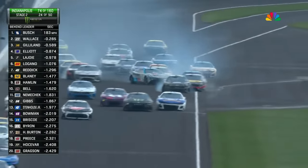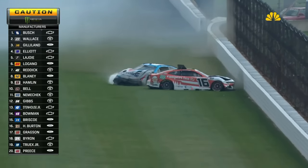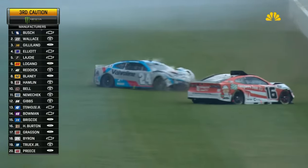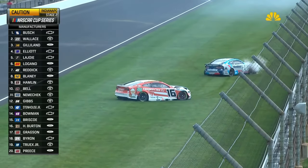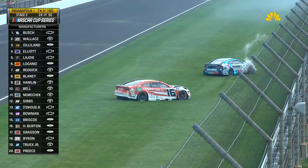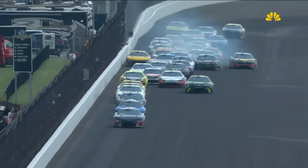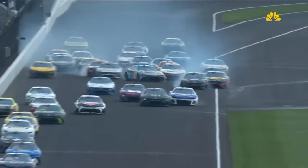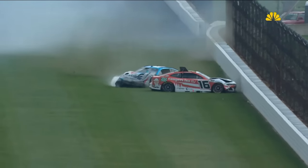Oh, man, big wreck. Oh, and hit again. Oh, that's the 24 of William Byron. A.J. Allmendinger in the 16 involved as well. William climbs out of the car. Here's how it happened. Oh, somebody got into the right rear of. Looked like the 22 potentially of Logano behind him.